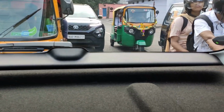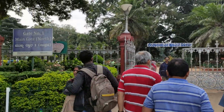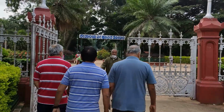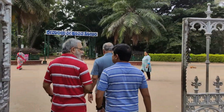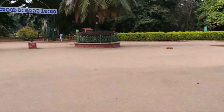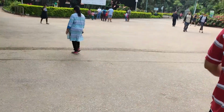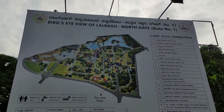Bit of history for you. Lalbagh was commissioned by Hyder Ali in 1760 on the lines of Mughal Garden, and his son Tipu Sultan actually completed it by importing lots of trees and plants from several countries. Lalbagh is actually a 200 acres plus botanical garden with rare plants and trees and wildlife and great lab for all botanists and horticultural students. The garden also has a lake adjoining a large rock on which a watchtower, one of the four, has been constructed during the reign of Kempegowda II.